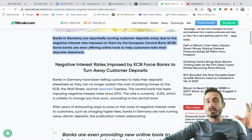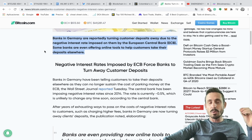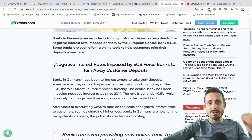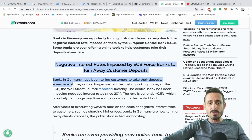They don't even want your filthy money, and they're going to charge you if you keep your money in the bank. 20 years back, I remember that the banks used to give you interest for having your money there, but now they don't even want it. It's going to cost you money to have the money there. Negative interest rates imposed by the European Central Bank force banks to turn away customers' deposits. Banks in Germany have been telling customers to take their deposits elsewhere as they can no longer sustain the cost of parking money at the European Central Bank.